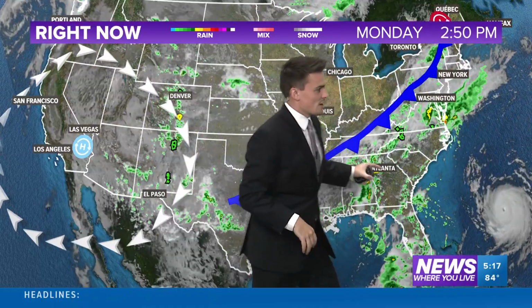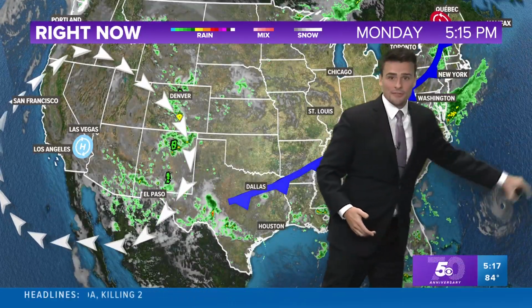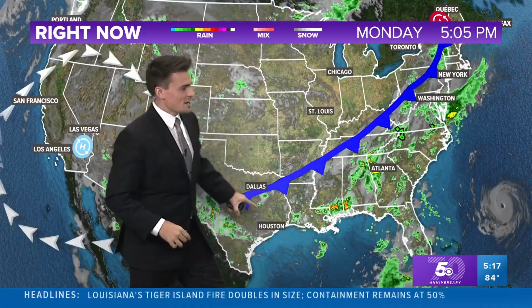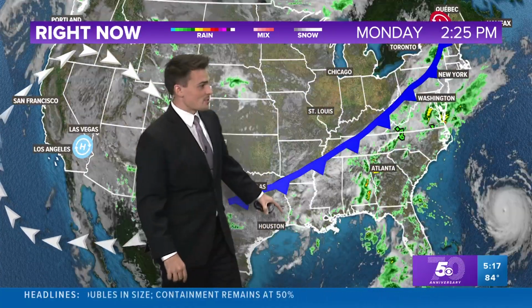Look at this. So we've got Hurricane Franklin. That's a Category 4 storm. You're not hearing about it a lot because it's not going to make landfall in the United States. In fact, quickly, it's going to start to move back off towards open sea. But we're watching right next to the 70th anniversary logo right here. This is Idalia coming right towards Florida.